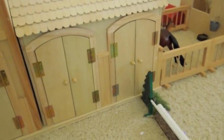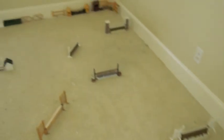So that was it. It's a much smaller barn, so it shouldn't take as long of a video. Now I'll give you an entire overview of everything. I hope you enjoyed.